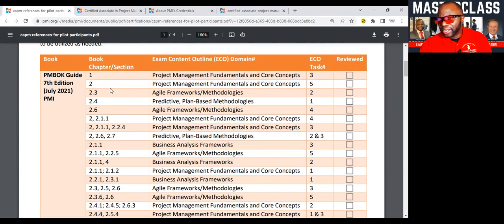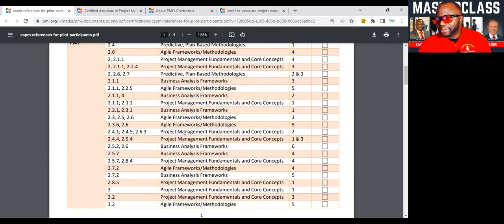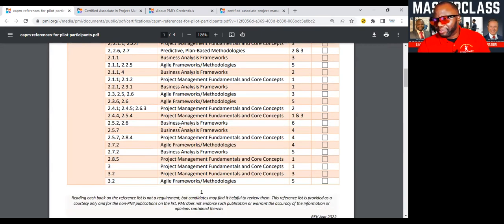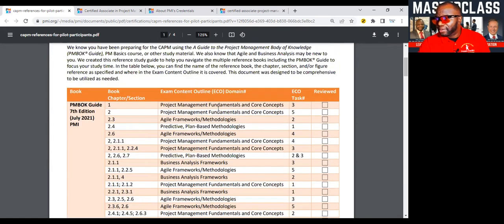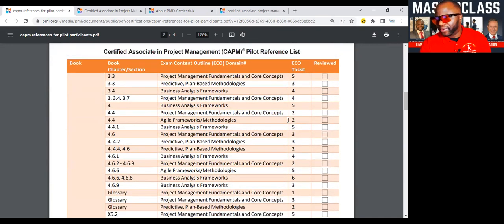But here we have the chapters in the book and the different ECO task number that they map to. Let's make this a bit smaller. So the fundamentals and the core concepts, chapter 1, chapter 2, Agile frameworks and methodologies, they're covered all throughout this book on the left. So it behooves you to know your PMBOK Guide 7th edition, because as you go through the different chapters in the 7th, references are made to the CAPM, as you can see here in this guide. All right. Something they have here is a checkbox option for you to just check the box. So you could print this and just check the box to ensure that you've covered these concepts. That's really what this is for. All right. And this is freely available on PMI's website.